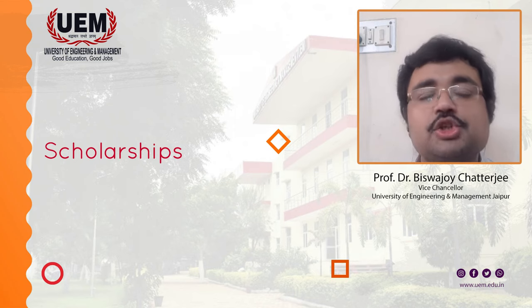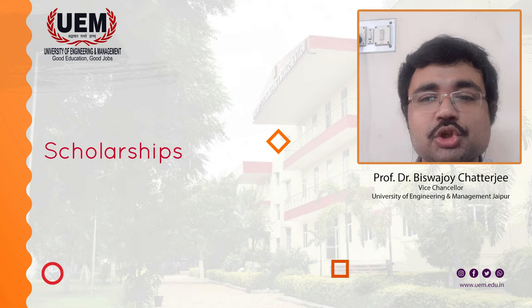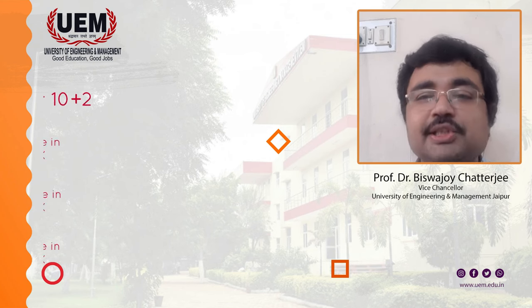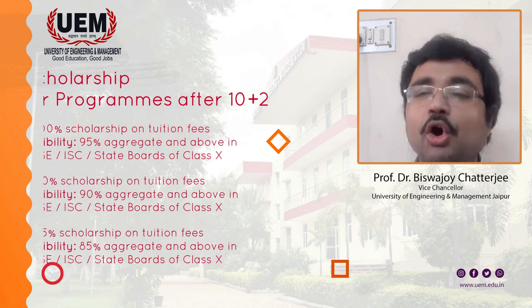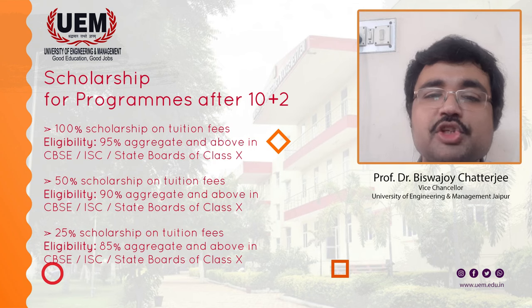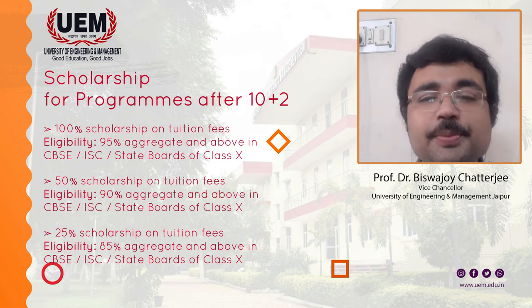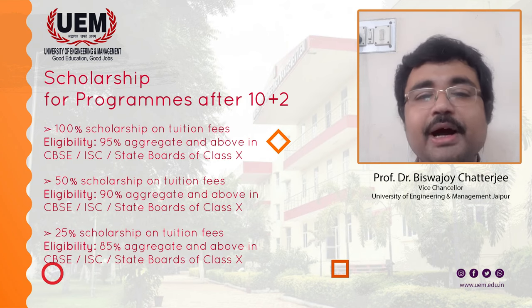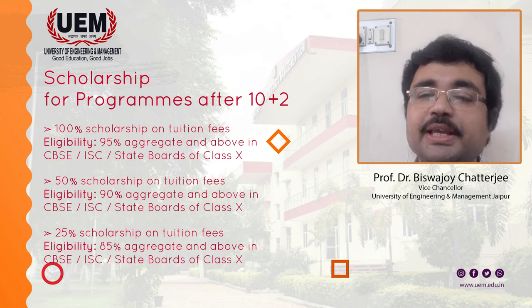The academic related scholarships are that a 100% scholarship on tuition fees of the first semester will be applicable if you have 95% aggregate and above in CBSE or ISC or the state boards of class 10. A 50% scholarship on tuition fees for the first semester will be applicable if you have 90% aggregate and above in CBSE or ISC or state boards of class 10. A 25% scholarship on tuition fees will be applicable if you have 85% aggregate and above in CBSE or ISC or state boards of class 10.